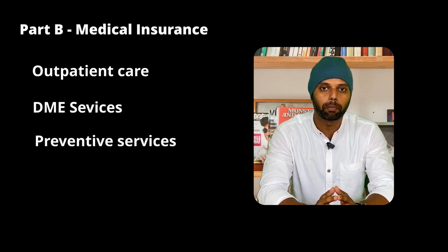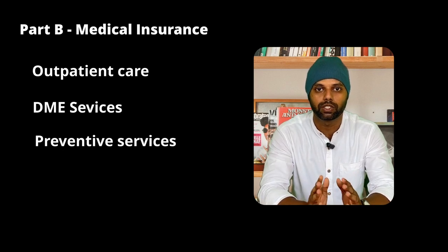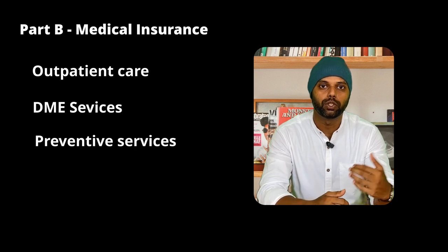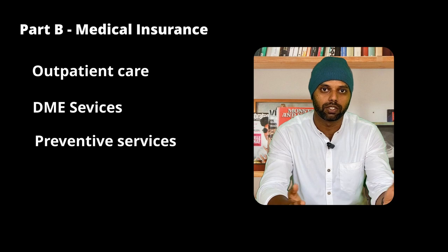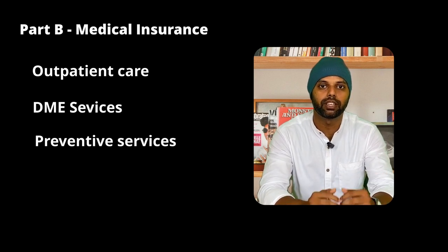Outpatient care means when a patient visits the doctor and returning back to the home on the same day is called outpatient care. The abbreviation for DME is durable medical equipment such as wheelchairs, walkers, and etc. Preventive services like vaccines, screenings, and wellness visit. I hope you know about vaccines, but you're not sure about wellness and screening tests, right? Okay, let me explain it.